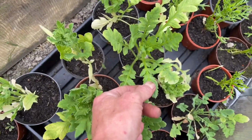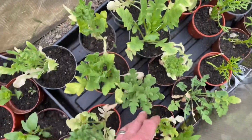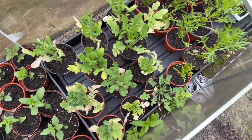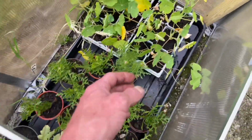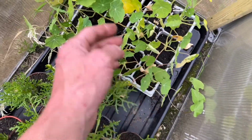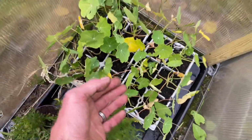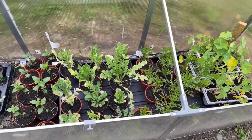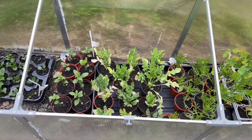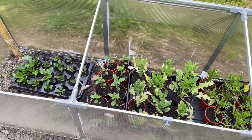These are poppies, I think. These are all grown for planting around the garden. And nasturtiums all need to go out somewhere soon. They're starting to suffer a bit because they're in their little pots, but they should be alright.